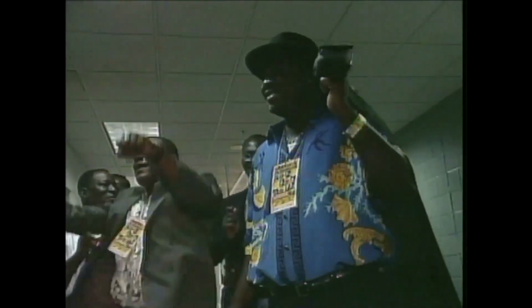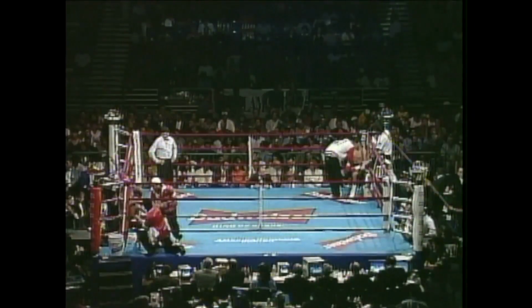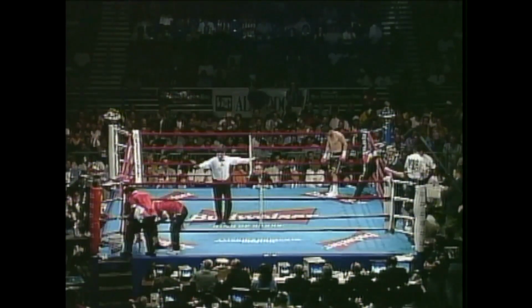And Jesse James Leija will not be outdone either, I don't believe, in the noise department. He'll bring his gunslingers in. That's right with him. But the man at peace in the center of the storm is that man, Azuma Nelson. Seconds out. Seconds out. Kind of quiet out here, isn't it?